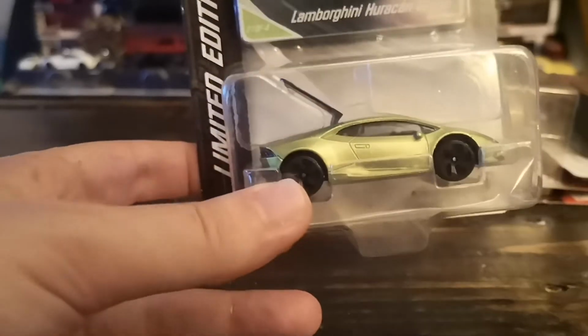Only limited edition I picked up. I mean, there's a few other cars. There's a Bentley in a darker green shade, there's an F-150 Raptor, a Mercedes G-Wagon as well. But I try and limit myself when we're talking about variations there. So, yeah. All right, next up.